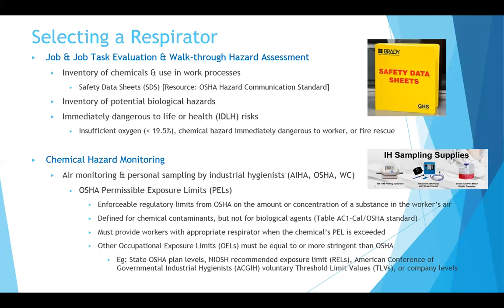There is such a thing as other occupational exposure limits, or OELs, but these must be equal to or more stringent than the OSHA PEL. Some of these include state OSHA plan levels or PELs. NIOSH has some recommended exposure limits, or RELs, and the American Conference of Governmental Industrial Hygienists, or ACGIH, has some voluntary threshold limit values that they have in a booklet that you can acquire from them. And sometimes I have been with companies that have developed their own more stringent levels internally, so that they have a different level at which they require a respirator for individuals.